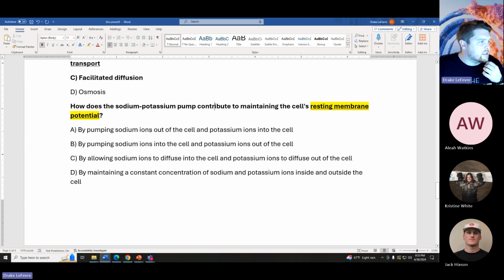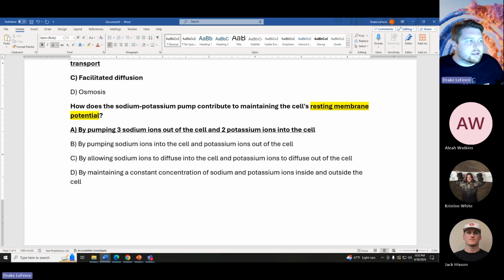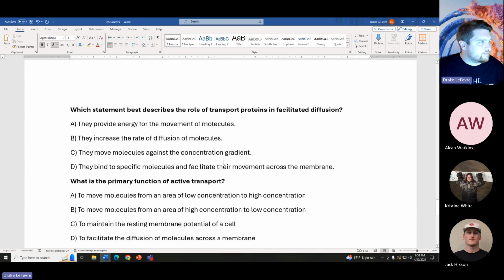And just remember, because this is going to be a test question, it always pumps sodium ions out of the cell and potassium ions into the cell, specifically pumps 3 sodium ions out of the cell and brings 2 potassium ions into the cell. When you look at action potentials and everything with action potentials, these numbers make a little bit more sense why it's 3 and 2, but we'll get there when we get there.